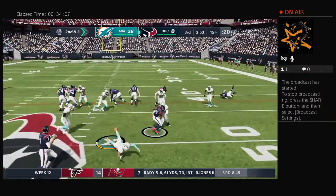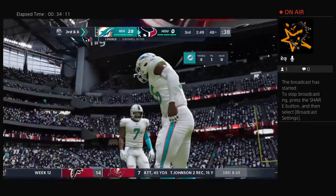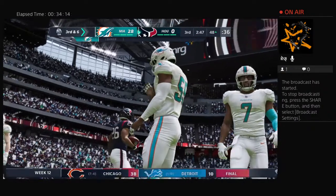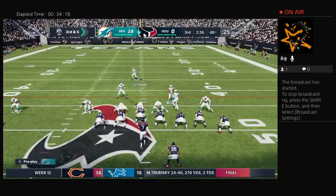On second down, here's the option. And this time they were waiting for him as he'll be knocked out before he can get back to the line of scrimmage. That's a big loss of three, and it brings up third down. 48-yard line.